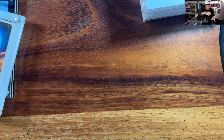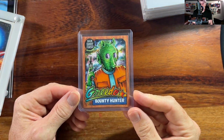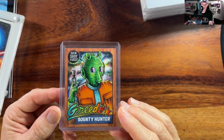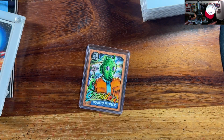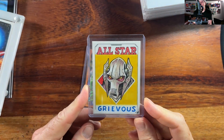So he would do these Star Wars sketches in the style of baseball cards. Here, for example, is a 1987 Topps Greedo right there. You know, the wood grain 87 border, the rainbow font there with the star. Just gorgeous, out of Masterwork, right? Can't do that anymore. Here is, I think, an 86 Topps All-Star Grievous sketch.